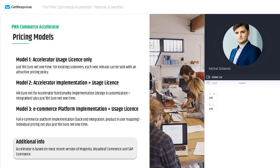So there's individual pricing, plus the license fee is just universal in those models. But on top of the e-commerce that we'll also implement, you will have a PWA storefront. That means you will be able to install it on the devices of end users, and there's a performance increase also. And the accelerator is pretty much based on most recent versions of popular platforms such as Magento, Broadleaf Commerce, and SAP Commerce. And regarding the licensing model, if there are any questions to that, we'll be happy to answer them.